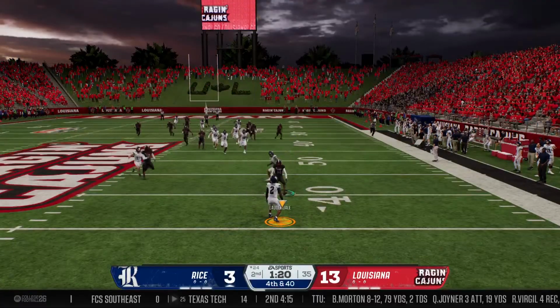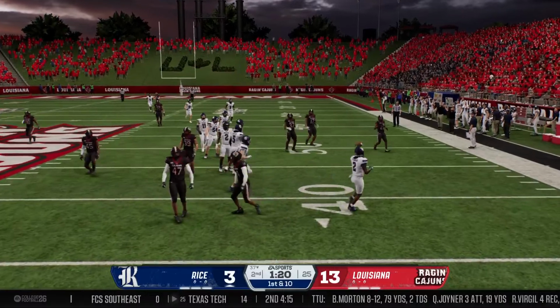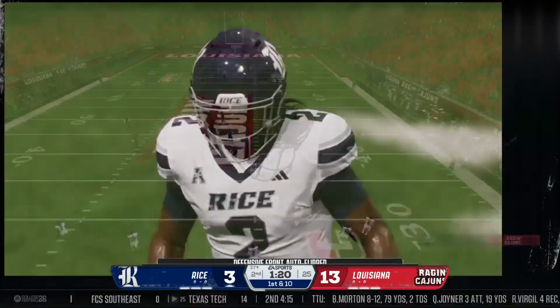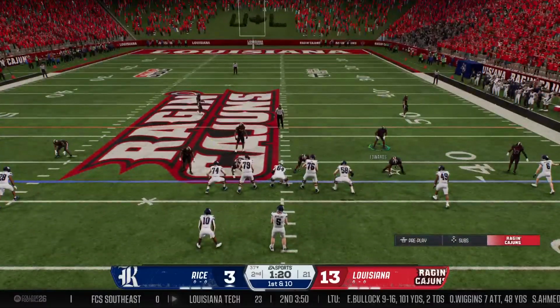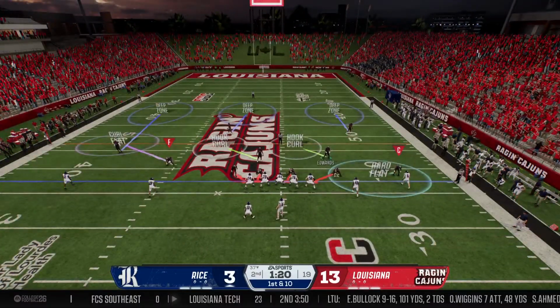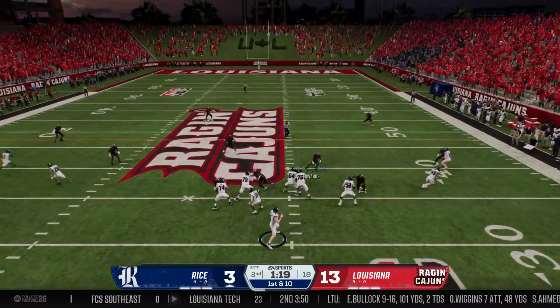They'll have to boot it away for the first time tonight. He'll settle for some pretty good field position and make the fair catch at around the 35. Plenty of time to work, not any time to waste as they take over here in the final 2 minutes of the half.